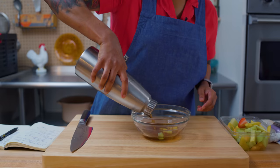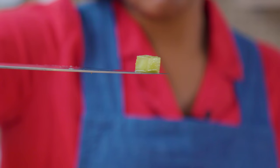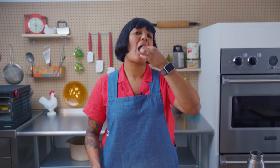Can you tell it's more like glassy? That root beer is kind of, you know, permeated through it. It's like a quick pickle almost. Look at that, one dish is basically done. It tastes like pineapple, but it also tastes like root beer.